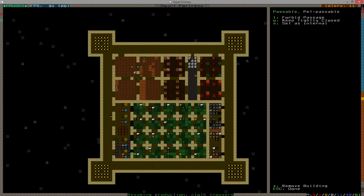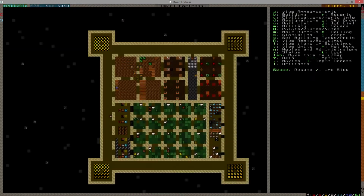I thought these doors were not pet passable. They should not be. Pets should not be getting in and out of these doors on their own. There we go.